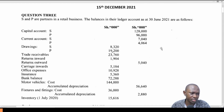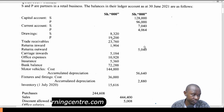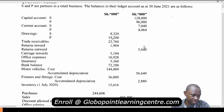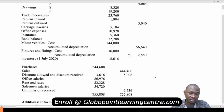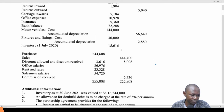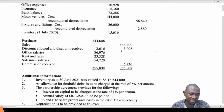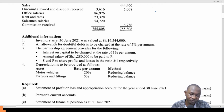S&P are partners in a retail business. Their balances in their ledger accounts as of 30 June 2021 are as follows. So we have capital accounts for partners S&P, current accounts, drawings for the same partners, trade receivables, return inwards, return outwards, carriage inwards, office expenses, insurance, bank balance, motor vehicles, that is the cost and the accumulated depreciation, the same for fixtures, opening inventory, purchases, sales, discount allowed, discount received, office salaries, rent and salaries, salesman salaries, and commission received. So we have additional information, closing inventory, 16,544.